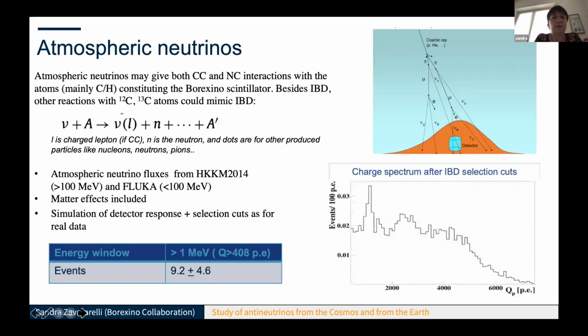Another important source of background, even much smaller with respect to the previous one, is represented by the atmospheric neutrinos that may give both charged current and neutral current interactions with the atoms, mainly carbon and hydrogen, that constitute the Borexino scintillator. Besides the inverse beta decay, they can also give several other reactions that could mimic the inverse beta decay interaction. So we have developed the simulation considering the Honda fluxes for energies above 100 MeV and the FLUKA ones that are more precise below 100 MeV.